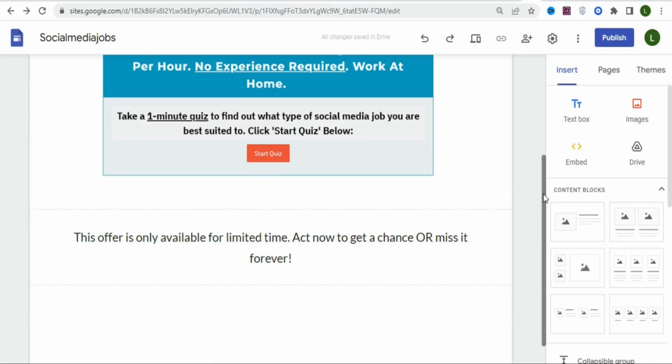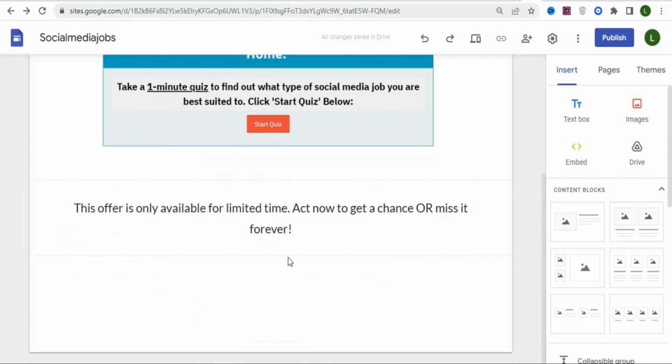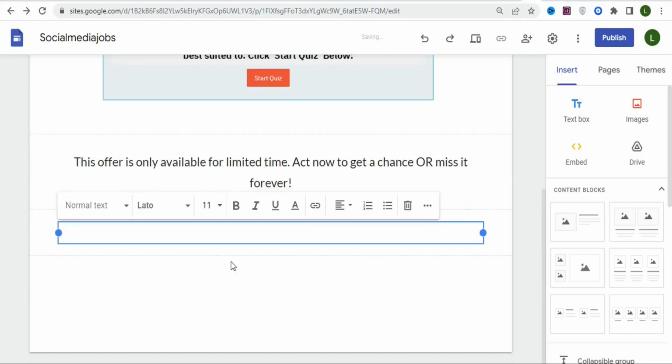The next thing is that we are going to write a call to action here. So what we are going to do is that we are going to click on text box again. Once you click on text box, just type something like, I want to take the quiz now. Just something like this. So once that is done, you are going to highlight it and then center it. So you just come here, choose the alignment. We are going to choose this one right here, center it.